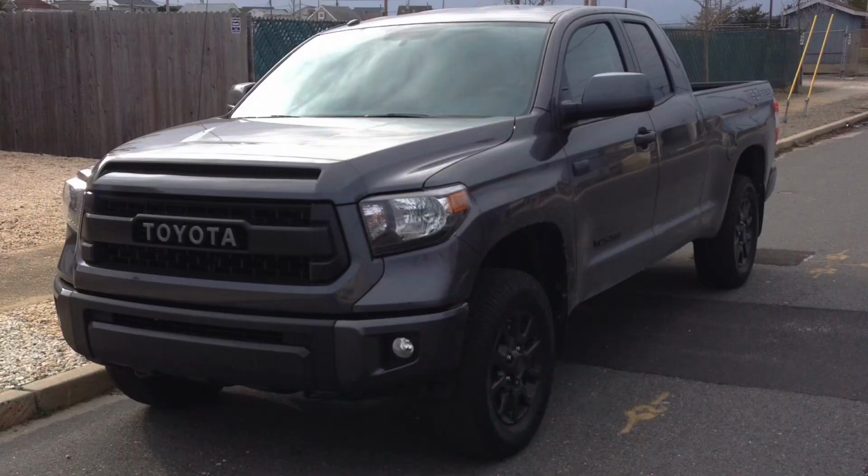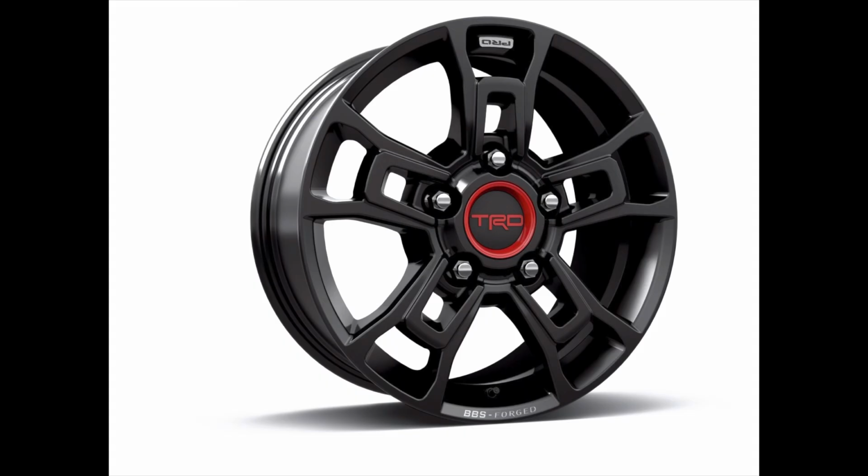That 15 to 17 TRD Pro was based off of an SR5 platform. Didn't give you a lot of interior features. It was pretty basic on the inside, but you got the TRD Pro level stuff on it. You got the TRD Pro suspension from Bilstein. You got a blacked out wheel, body color all the way around, heritage grille. You got a TRD skid plate, TRD dual exhaust. It was a nice package, but as far as features on the interior, it was just an SR5. Well, for 2019, when it was reintroduced, now it was built off of a limited platform, and it was even more unique.